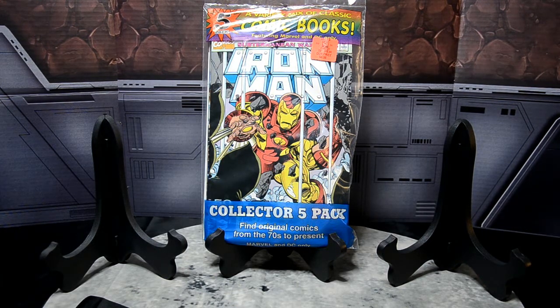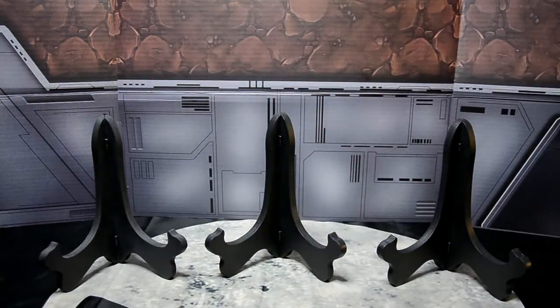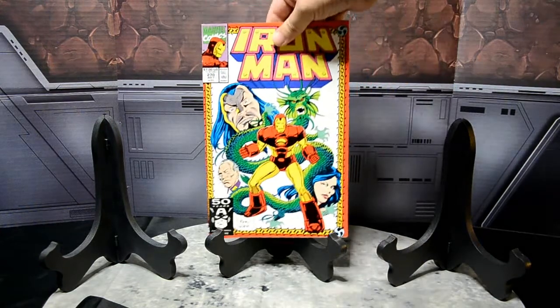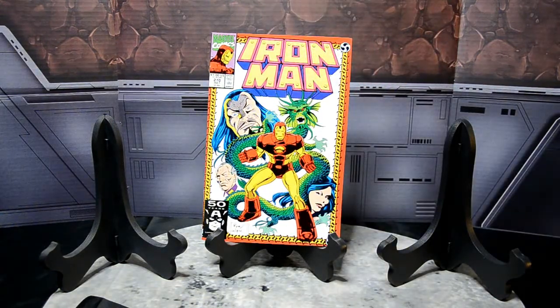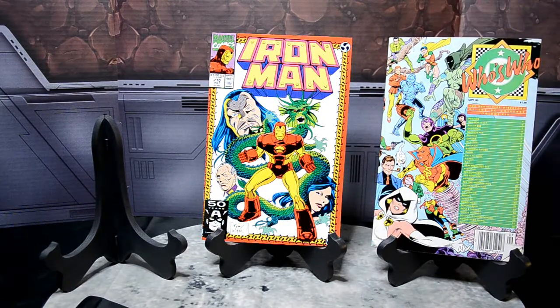Alright, so for the first pack from Ollie's, let me move this out of the way. And we know the first book was the Iron Man. Hopefully these will stand up. I don't have a backing board. That's Iron Man 270. Also got a DC Who's Who from September of 1986. This is the definitive directory of the DC Universe. Volume 19 it looks like. So that was in there.